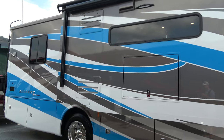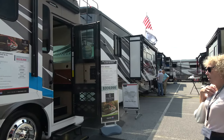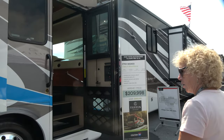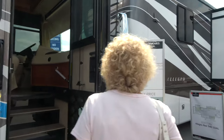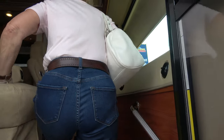Very colorful. So this is a 33 foot? Mm-hmm. Well, let's check out a little cheaper one, the 209. If we sell everything we own, we might be able to afford this. Of course, we'd be kicked out of the Airstream Club, but. Yeah, we'll come in the Airstream.